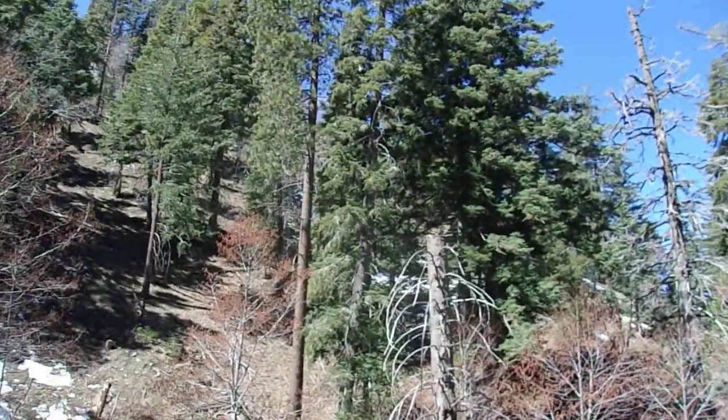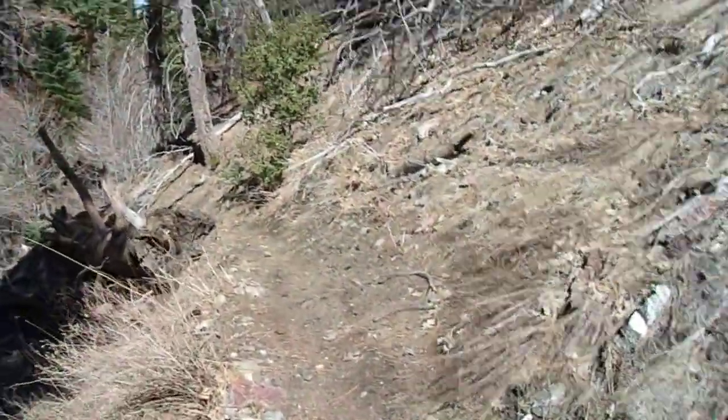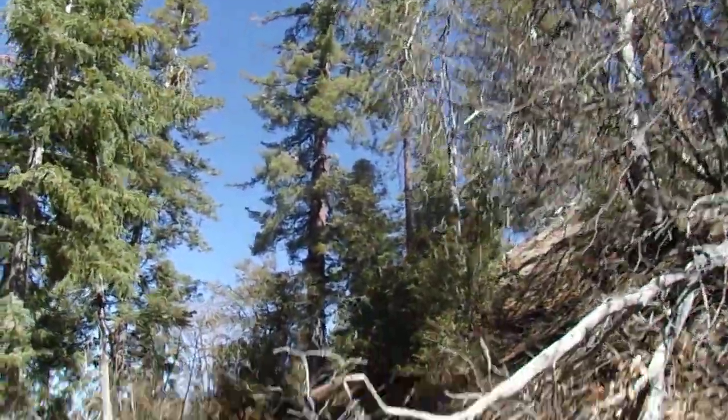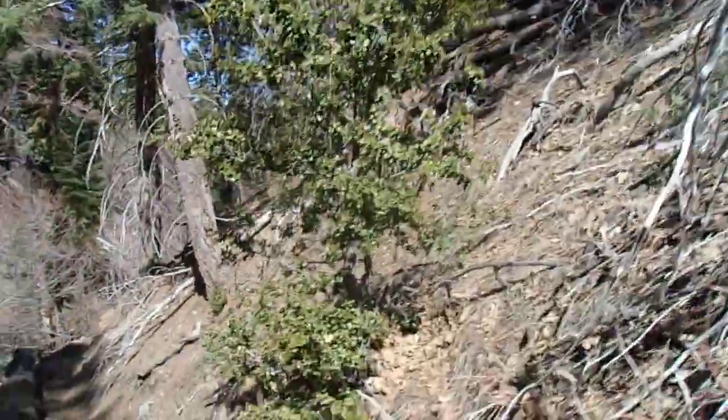Look up there. Beautiful. There's a pretty big sugar pine around here too. I just saw a decent sized one here. Oh, here's a pretty decent sized one right here. That's a pretty decent sugar pine, taller than I usually see them here in the Angeles.